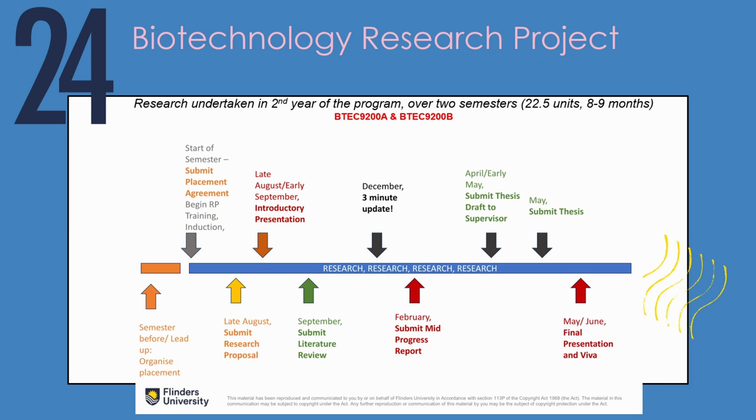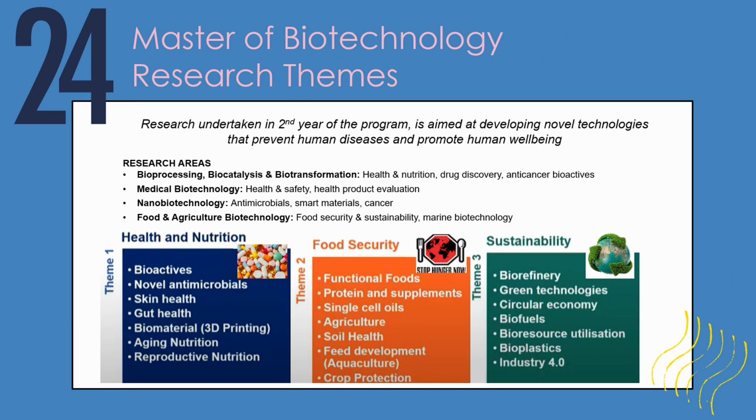Okay. So this can be done in a whole range of different themes, and I've just drawn on some of them here. So this is just different research areas. So bioprocessing, that can be involved in drug discovery, for instance, medical biotech. There's a whole range of different ways that you can look at that, and you can look at the research that's going on at Flinders and in HMRB. There's a whole range of different areas that you can go into here.